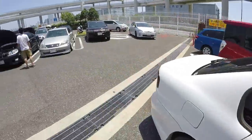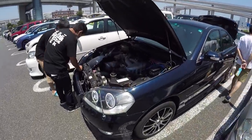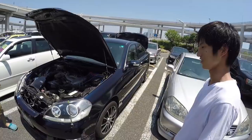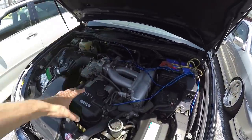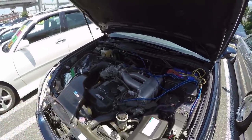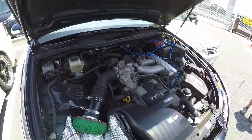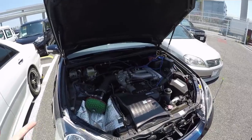That's kind of cool. Over here, I'm not sure what car this is, but it looks like it's got some kind of 1JZ VVTi motor. This is pretty unique. I didn't know this. I was just talking to the owner, but this is a 1JZ-GE. So it's the non-turbo. It's kind of like the 2JZ-GE, but it's got some nice headers on there too. But it's really cool. I didn't know that they released a 1JZ that was VVTi and non-turbo like this.